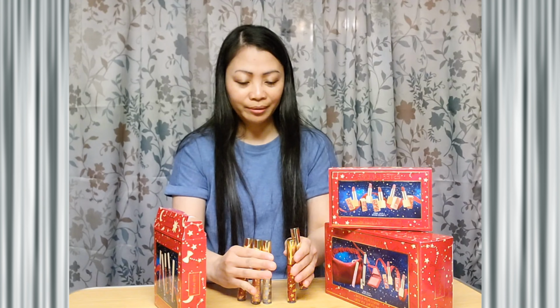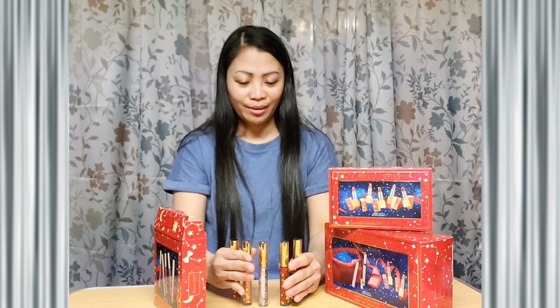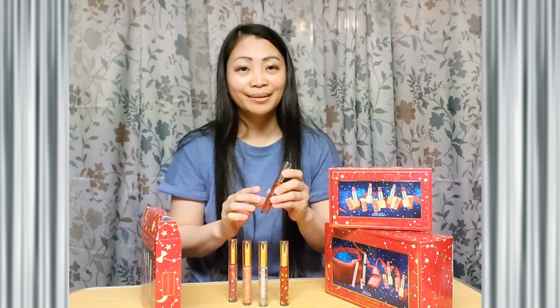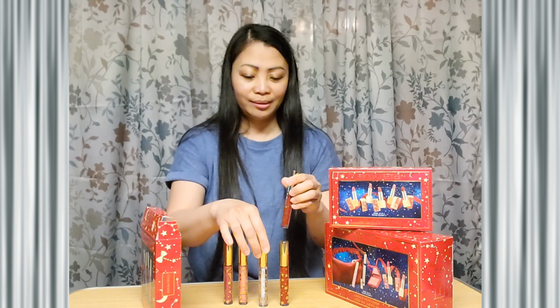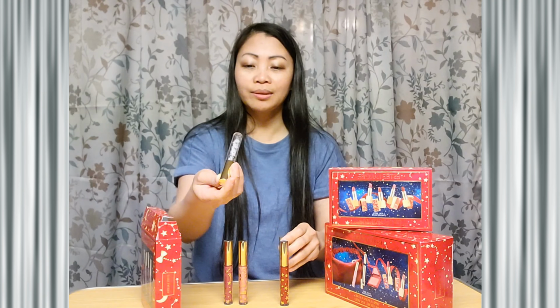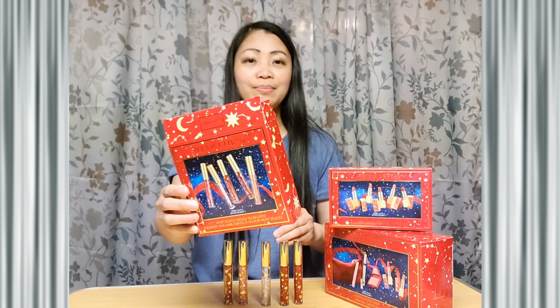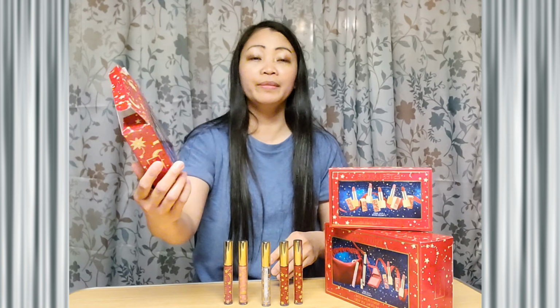So in this box I have 5 full sizes of lip gloss collections, and these are the different colors. It's actually pretty, and if you like different colors every day, there you have the choices. And this is actually pretty. This one is just light. It's called Opal colors. And this is the box, and it says 5 full sizes Stellar Lip Gloss Collections.